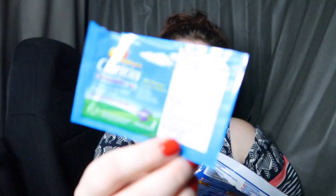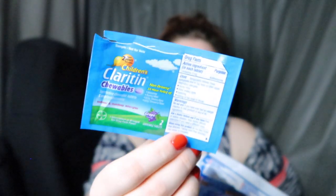I don't think it's super expensive. I would definitely think about purchasing that. Claritin Children's. I gave it to my kids. We've been having some really bad allergy issues, so definitely needed those here recently. Again, I'm still having allergy issues, and it just is what it is.